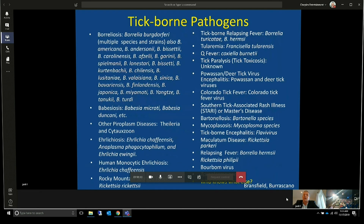So ticks. What are ticks and what do they carry? This is a list of what ticks carry. They carry Borrelia, the Lyme disease bacteria, but they also carry lots of other bacteria, lots of other viruses, lots of other co-infections. So that's really important to know.